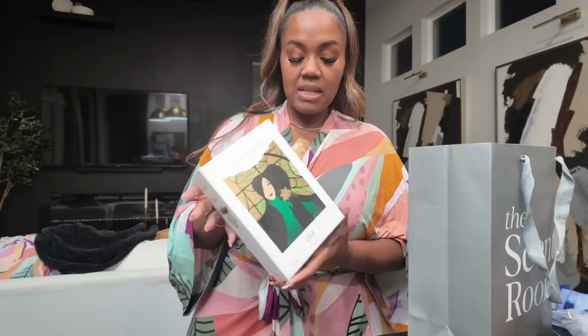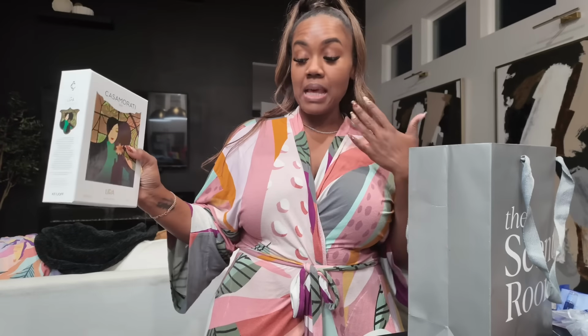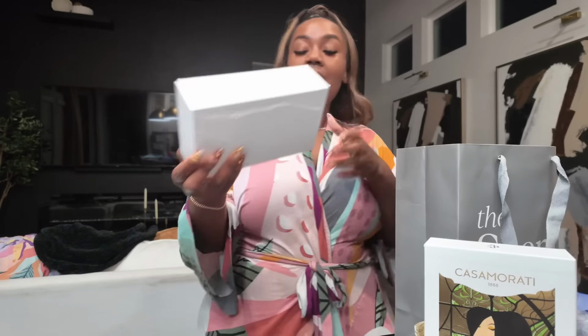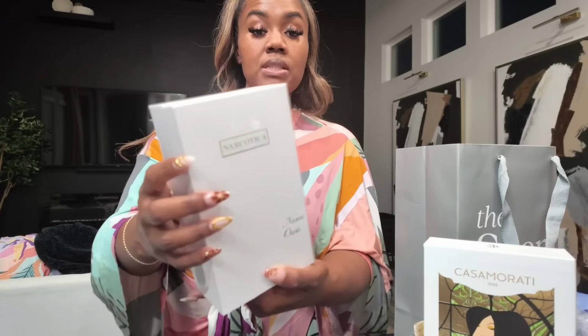So, picked up Casa Morati. Like I said, this is a re-up. I know I love this fragrance. It's worth every penny to me because I love it. So, there's that. So, the new fragrance that I got, this is Narcos Oasis. Now, y'all know I'm not a fragrance girl like that.